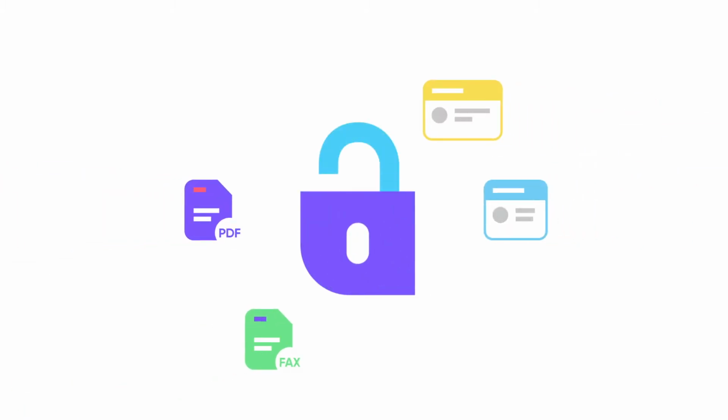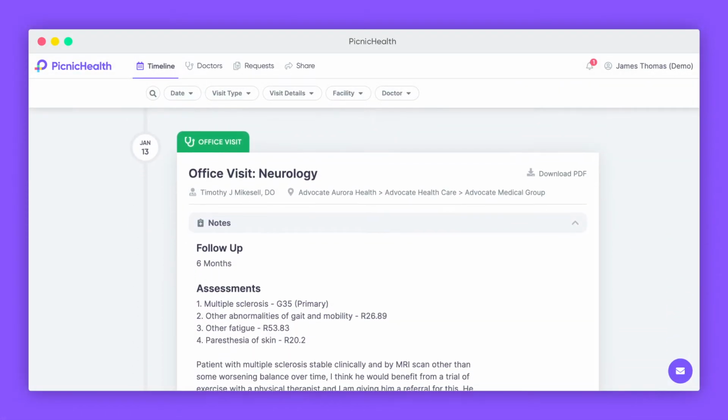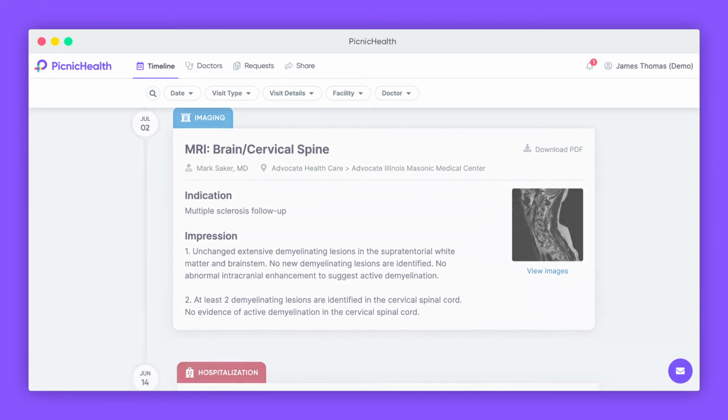PicnicHealth gives people like you ownership of your medical records so you can better manage your care. We collect, digitize, and encrypt all of your medical records for you. Then, arrange it all into a secure, intuitive timeline. From original notes and reports to lab results and images, you get a complete view of your health.